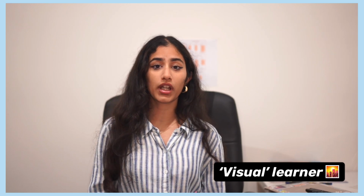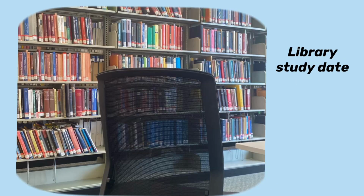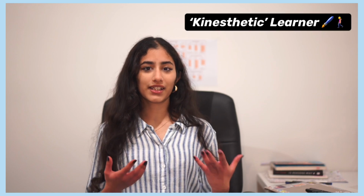Or for instance, if you like walking around your house, maybe going to a park and studying, going to a local cafe, a library, a bookstore, studying in those different spaces where you can walk around and recite things aloud, let's say, you want to walk around your house and recite a definition out loud in order to memorize it. That is a kinesthetic learner.